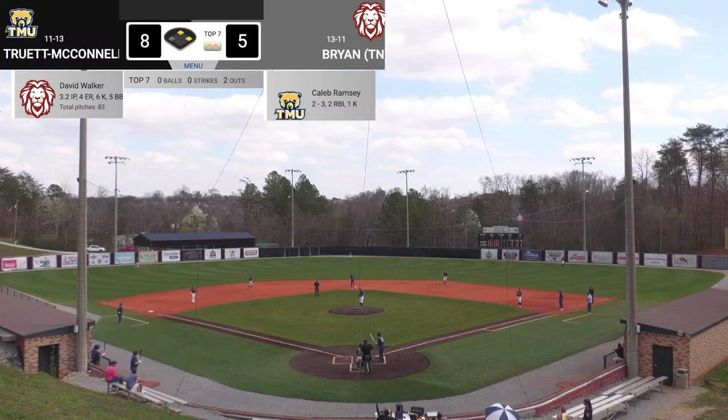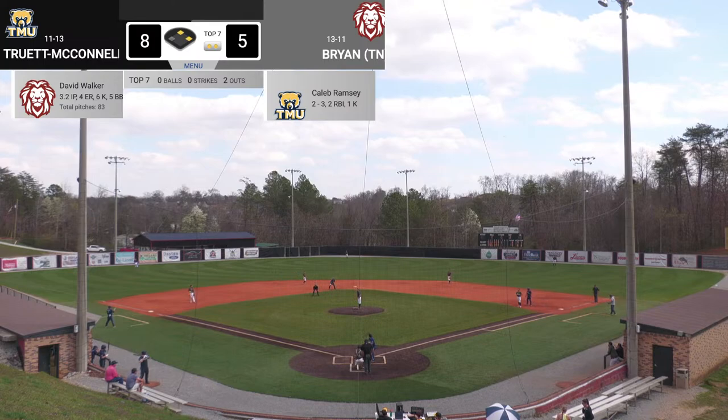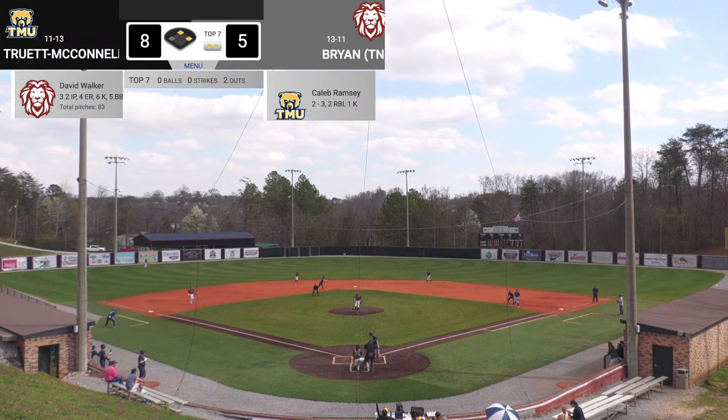So here we are. We've got two outs here in the top of the seventh. Walker's just one pitch away from getting out of it here. Definitely don't need to make a mistake here to Ramsey, who is the leading home run hitter for the Bears. And here's a pitch. That's going to be a slider down and away for ball one.